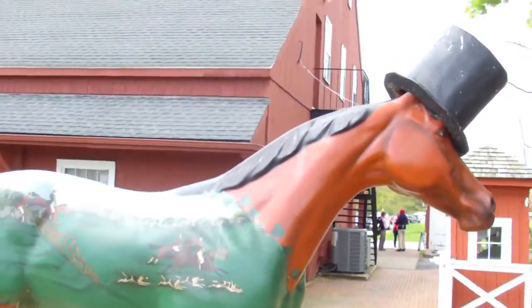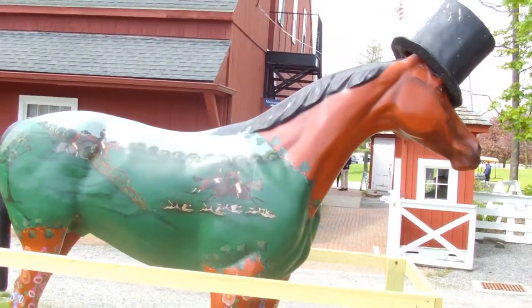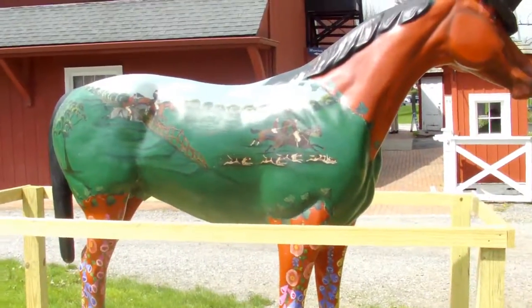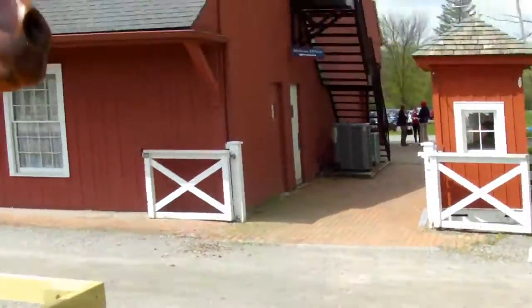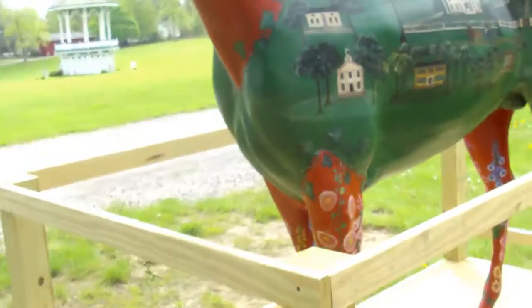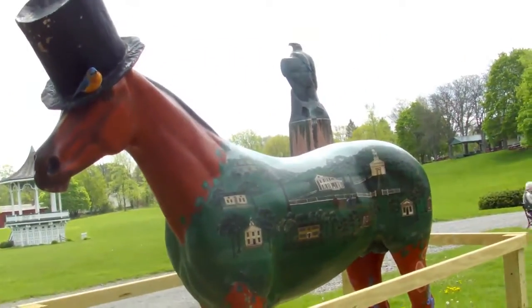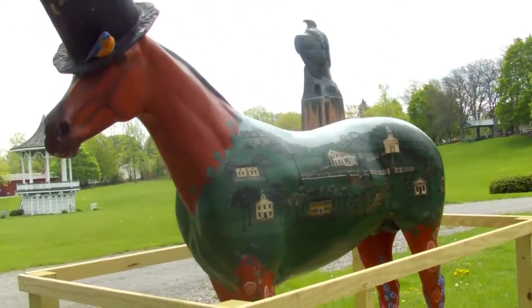Y'all can see this. This is an old painted horse with a top hat. Very unique display. I've been here twice before. I may actually have to split this up into two parts because this camera sucks a lot of memory. I could fix that if I wanted to, but I don't want to, because I like the quality.